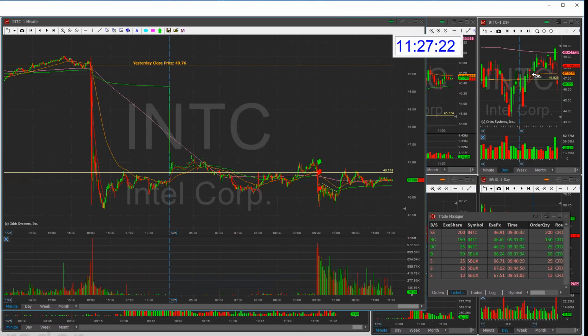So Intel worked out great. As you can see here on the daily chart, let me delete this line here. On the daily chart, you can see how it dumped hard, right? So it dumped a lot. There's a massive gap that needs to be filled. So I don't expect Intel to just fall and die. Intel itself is a pretty big company.